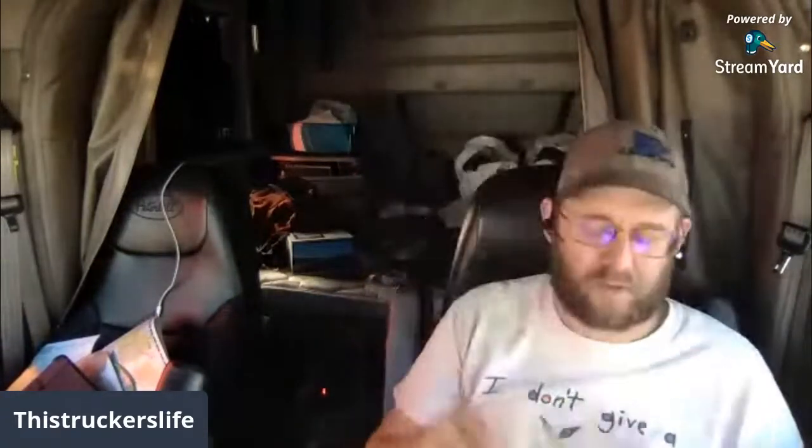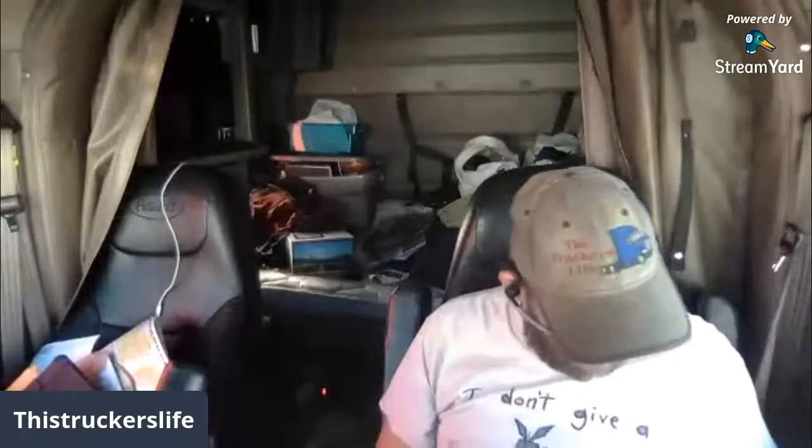I did get a load Thursday morning when I got in. And this truck came with a new IFTA sticker, so I got to put the new IFTA sticker on there. Got to go through my permit book, make sure I have all that proper, in case I need it Monday morning. But I have a load.